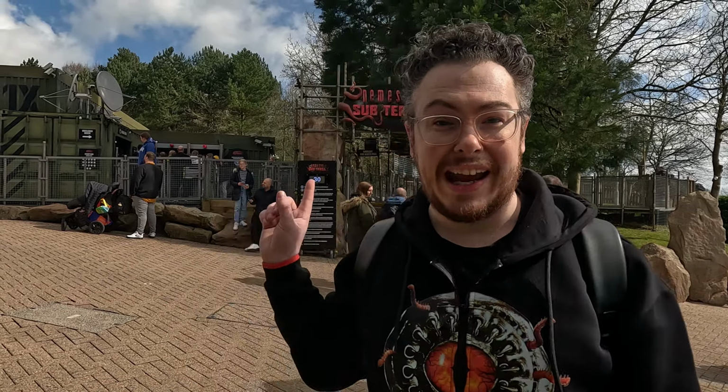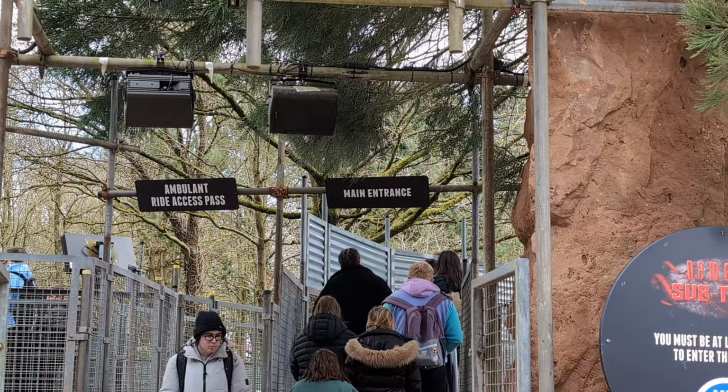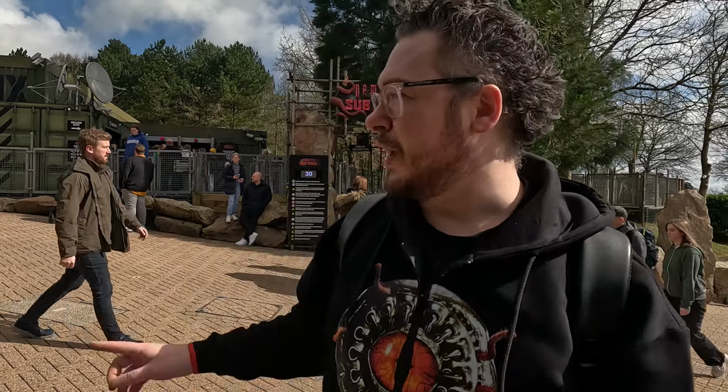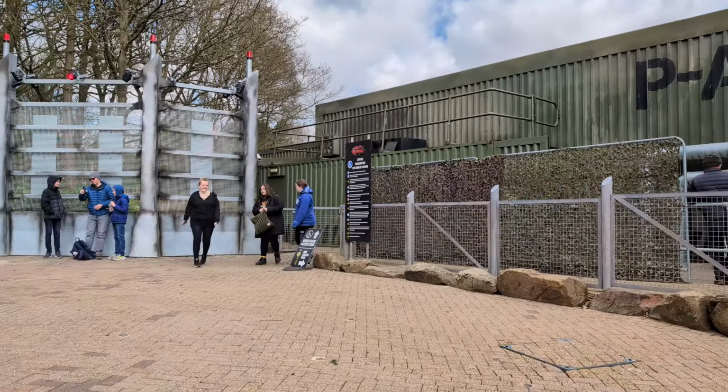Wow, what a ride on Galactica. It's just a shame that the photo passes weren't working. That being said, I'm now stood in front of Nemesis Sub-Terra, and the ambulant access pass for Nemesis Sub-Terra is just in the same entrance as the main queue line. It's just slightly to the left as you do enter. However, the non-ambulant access pass is going to be just to the left of the ride, so you can go up the exit of the ride.